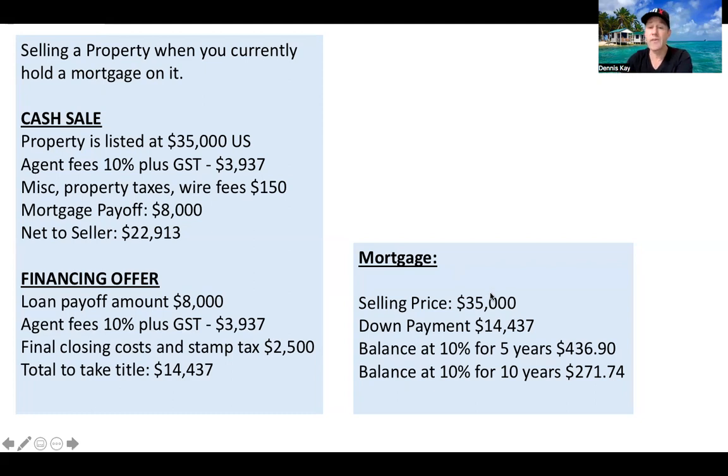So if you take the 35,000 minus the down payment, let's just do that real quick because I didn't do that calculation. So 35,000 minus 14,437, he's left with a mortgage or a balance of 20,563. And if you were to offer that mortgage at 10% for 5 years, the monthly payments coming to him would be $436.90. And if you were to offer for 10 years, it's $271.74. All right. These payments will be made directly to him, just as he right now is currently making direct payments to the original seller. All right.